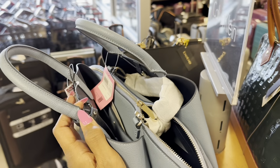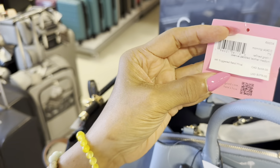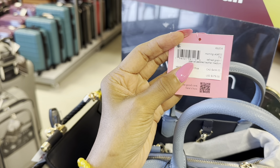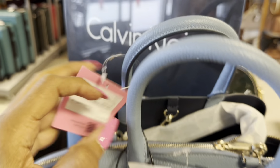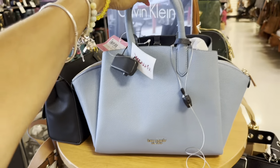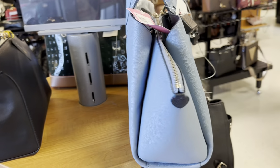Ooh, three compartments. This is the back. Let me see what they call this. So this color is Morning Sky, Avenue Pebble Leather Medium, $378. And the price here is $150. So I have a top handle. I don't see another strap.